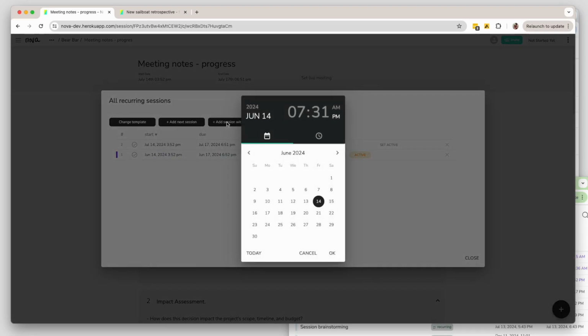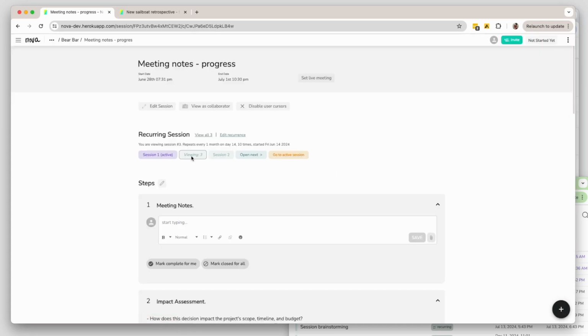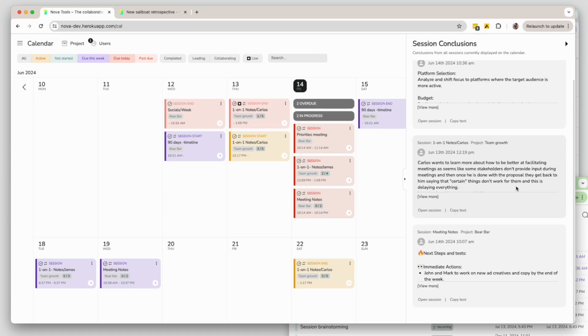Automatically, it will prepare it for you, schedule it, hold people accountable, and keep decisions on your calendar. It's that simple.